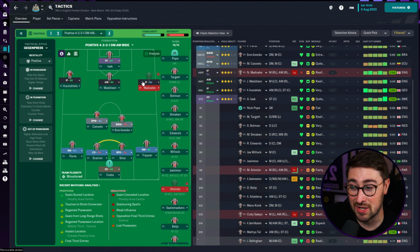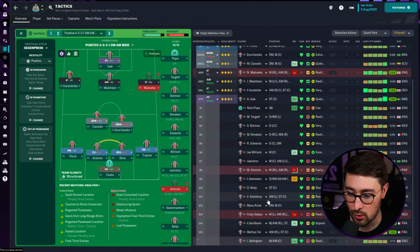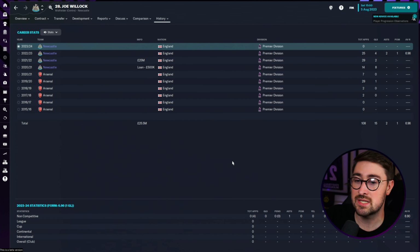This team, I mean, look at the other players. We're not even getting to those yet. But Maddison in behind Isak there with Caicedo, Bruno in behind, also Kone, also, I mean, there's so many more that we need to go through. This team is stacked. Joelinton not even getting a look in. Joe Willock, who was great last year, I need to just mention him.